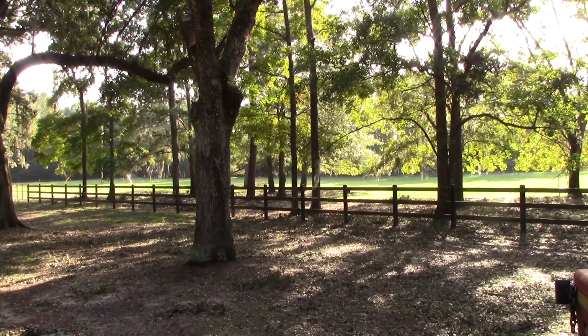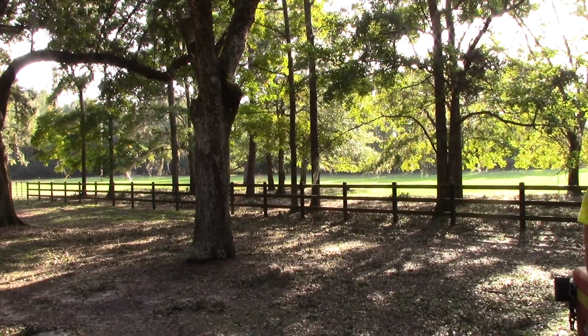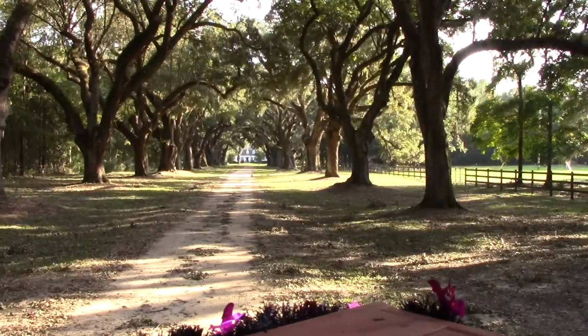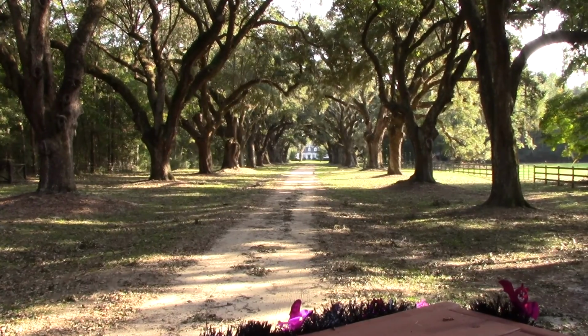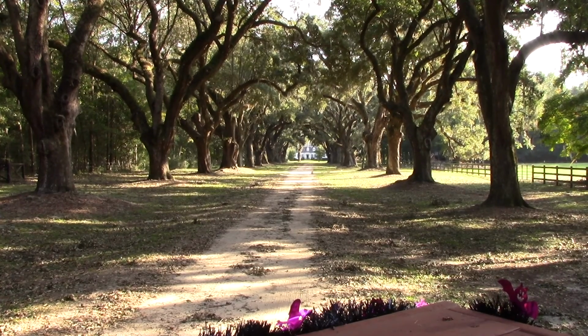That's beautiful. Oakland Plantation, you can look up, probably figure out where they came up with the name. Beautiful, yeah. Oak trees. These are live oak trees. They were planted here about 300 years ago for the avenue up to the plantation house there. The house is beautiful.